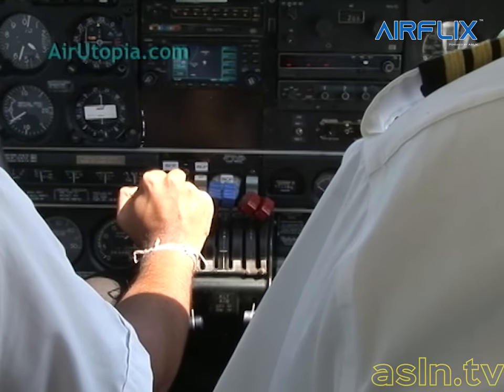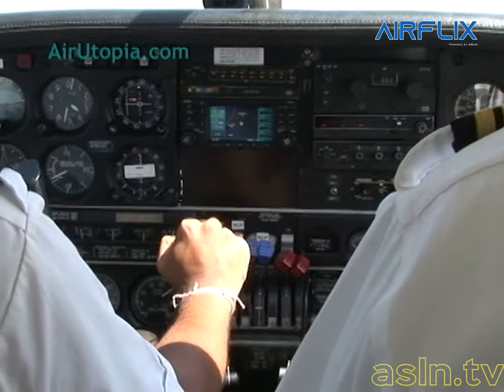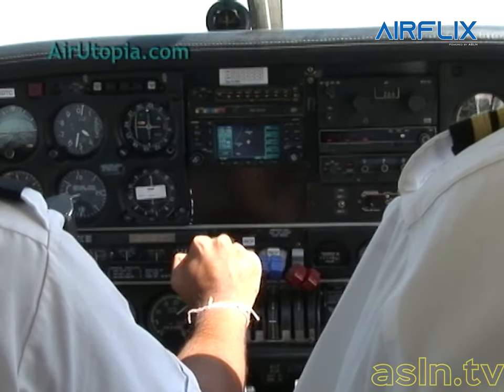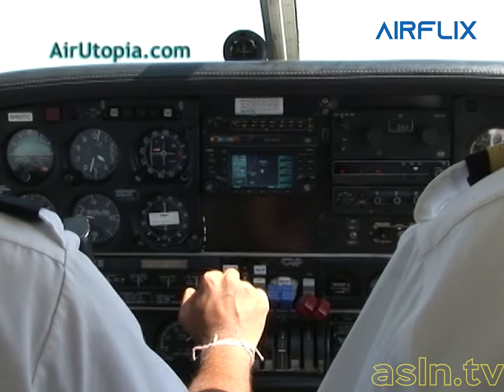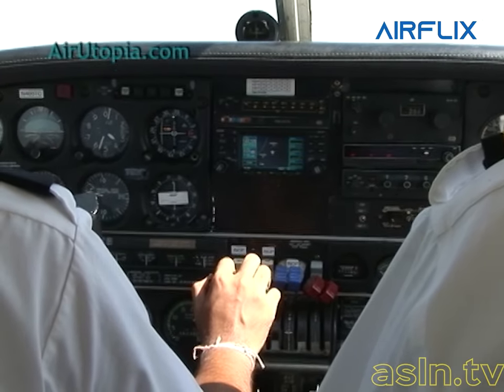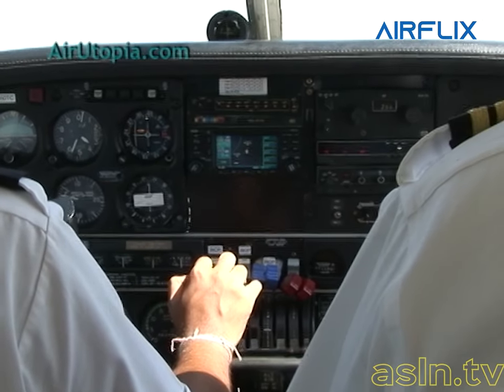The procedure for recovery from this demonstration includes pushing the nose down so you get sufficient airflow over the rudder as well as the wings, and reducing power on the right engine, or the operative engine, therefore getting the same thrust out of both the engines again. This gives us directional control, which lets us recover from the procedure properly.